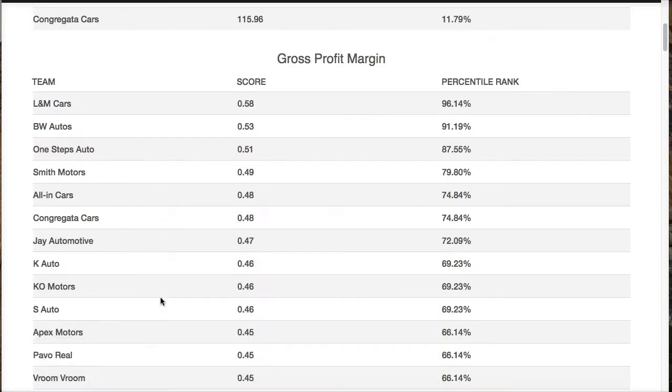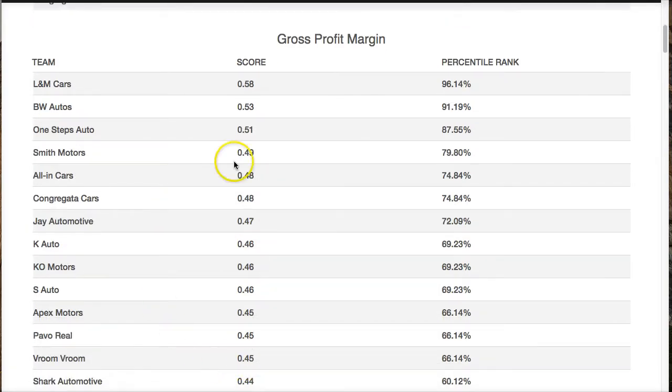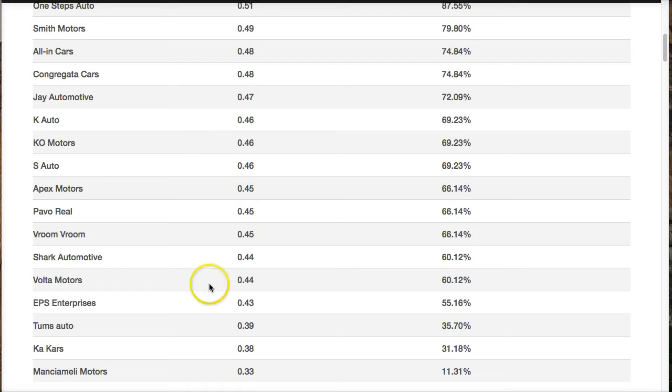Now, gross profit margin, everybody who's at 45% and higher is doing pretty well. By round 4, you definitely have to have your profit margins in the 50 percentile range, if not the 60 percentile range. Now, remember, you started this simulation in year 1, and the company had a 40% profit margin with bad management. You took over, and so far, this is the best you could do.